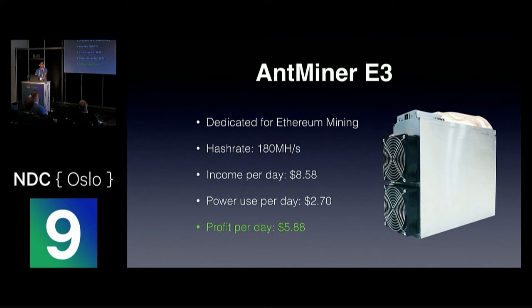So some very basic statistics of this Antminer: the hash rate is about 180 mega hashes. So in one day you will get about $8.58, and the power cost is $2.70 per day. So running this machine, you'll get about $5.80 as a profit every single day. And this machine costs around $2,005. If you are able to get your hands on one, I think this is quite good.